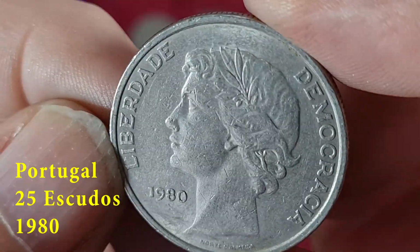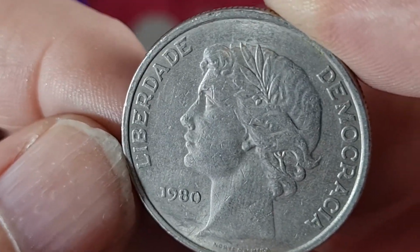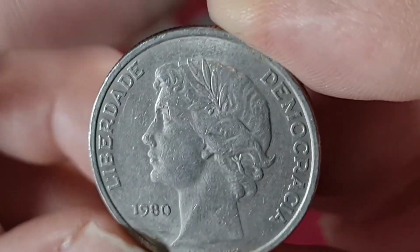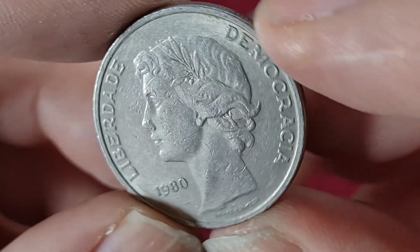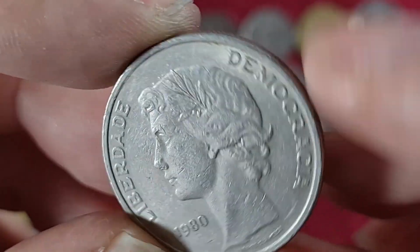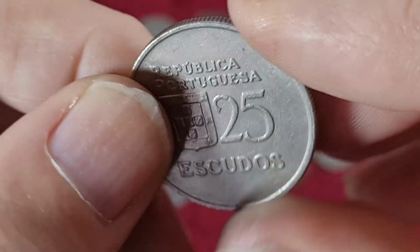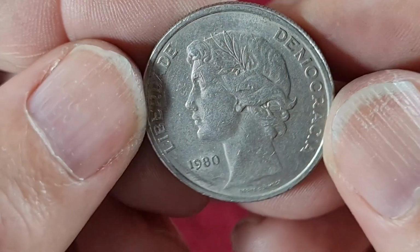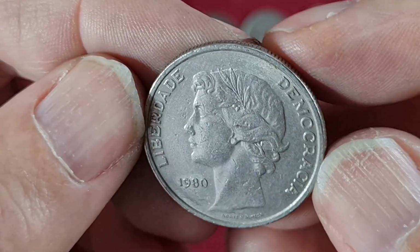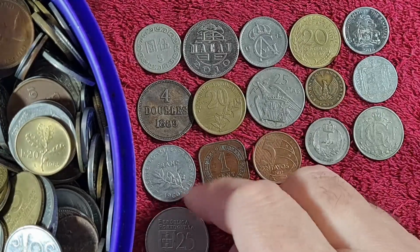So there was a ship at one point in a game that I play called the Libertad, and it came from a country in South America. But that Democracia, that to me was automatically Spanish of some description. But nope, it is Portugal. 25 escudos. 1980. I don't think we've seen this one before. Very nice.